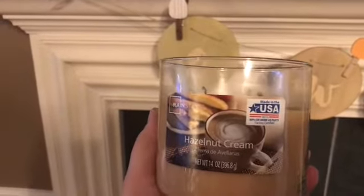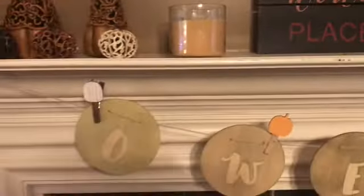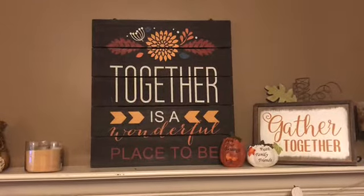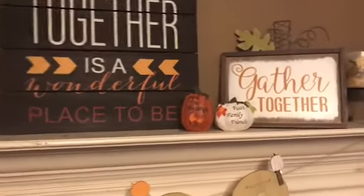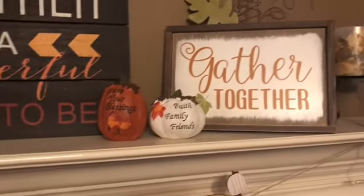This right here is from Walmart, hazelnut cream. It is the best smelling candle I have ever come across. I absolutely love it. This piece right here, Together is a Wonderful Place to Be, came from Hobby Lobby. These two are also my grandmother's.